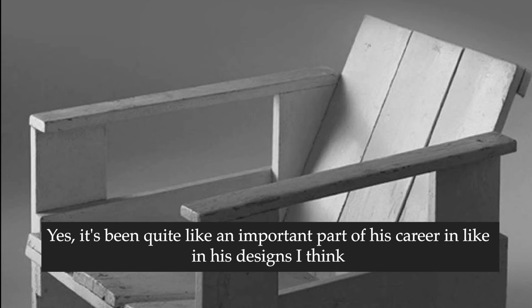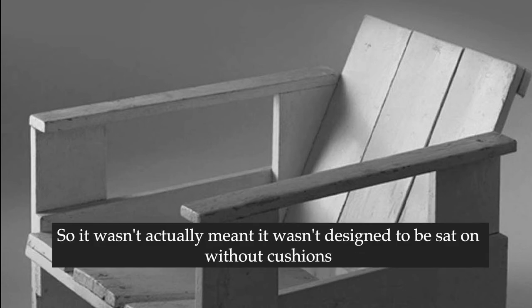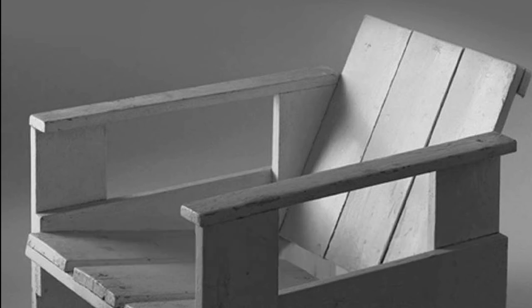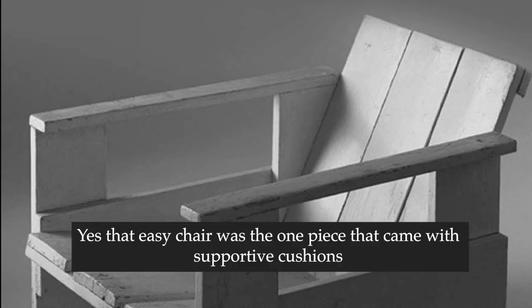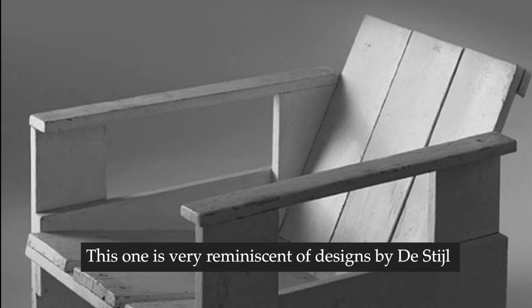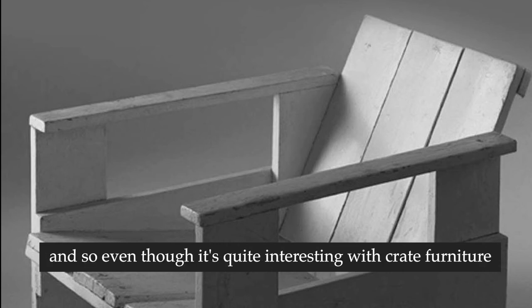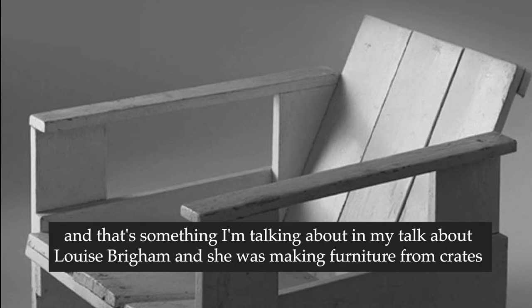Absolutely. It does say on the V&A entry actually that it was probably intended to have upholstered cushions. So it wasn't actually designed to be sat on without cushions. So it would have been a bit more comfy. Yeah, that easy chair is the one piece that came with upholstered cushions. It's quite interesting, the fabric he chose for those cushions is very reminiscent of designs by De Stijl, but they were already part of the Metz & Co. catalogue of fabrics.